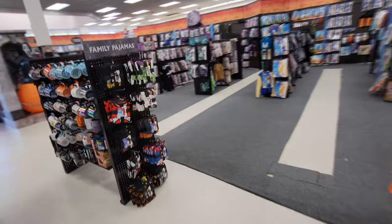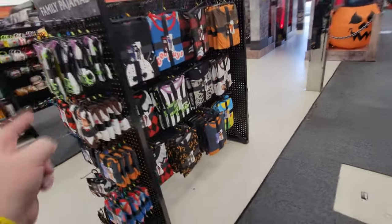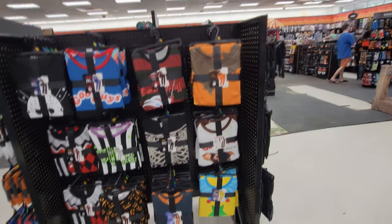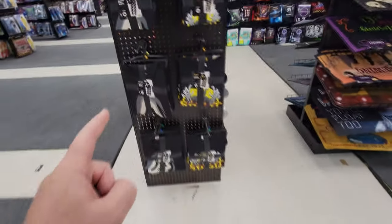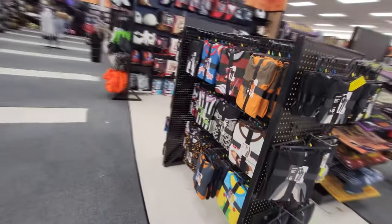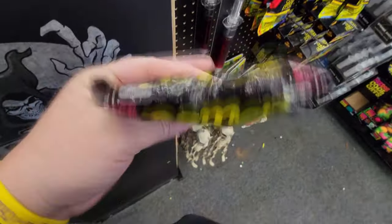And then over here, they even have pajamas, which we've looked at before. I wonder if they have Nightmare Before Christmas. I see Beetlejuice. I see Gremlins. I see Friday the 13th and Chucky and Freddy and Sam. Wow, that's strange. I can't believe they don't have Nightmare Before Christmas. Ghost Face on the end here and Spirit. Yeah, it could just be this store because I'm pretty sure that I have seen them before anyway. Hello, Monkey Bones. What in the world? Squishy ramen noodles. What the heck?